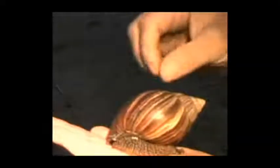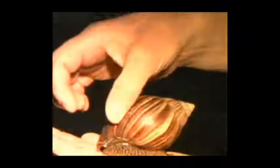Purely for educational purposes, folks. I'm not too fond of picking up things and moving them from where they are. But we had a question from the control room about growth rings. Here's a very distinct line that can be seen. You can see the difference in the patterning, the stripes.